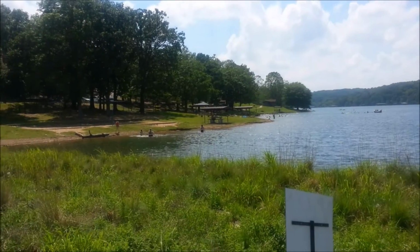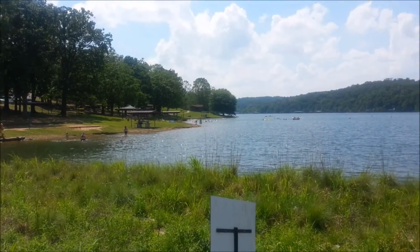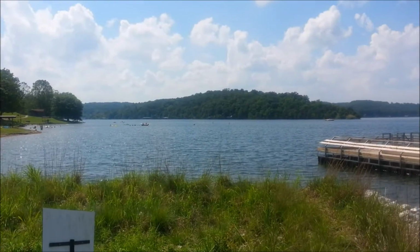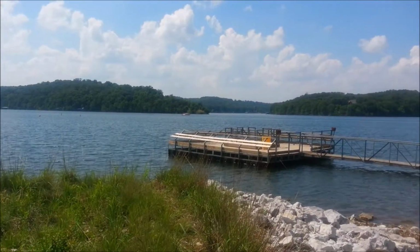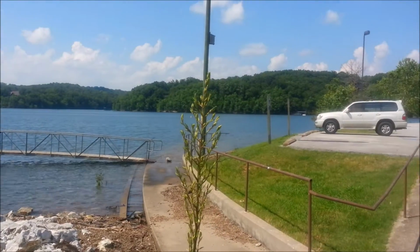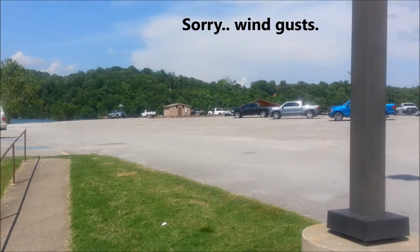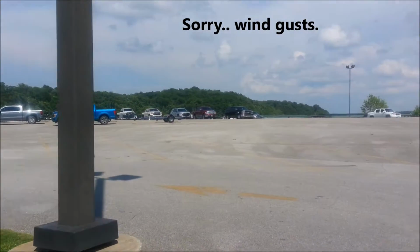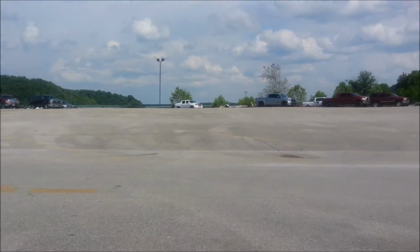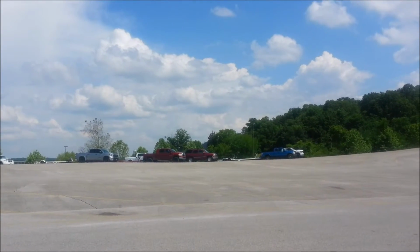Here, hoping the wind isn't too bad, but this is down by the marina, and there's some picnic areas out along there. And like I mentioned, this is just a huge, huge lake. It just goes on and on. Beaver Lake, I think, is the name of it. And then there's some launches going over that way and over the hill. A lot of parking area here. We'll see if we can get a little better shot of that area.